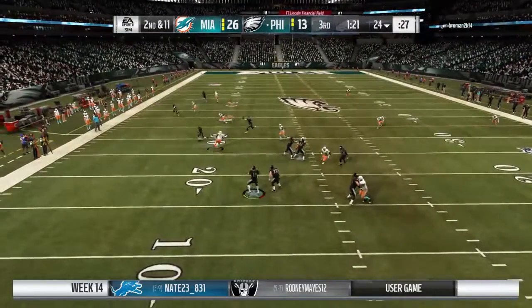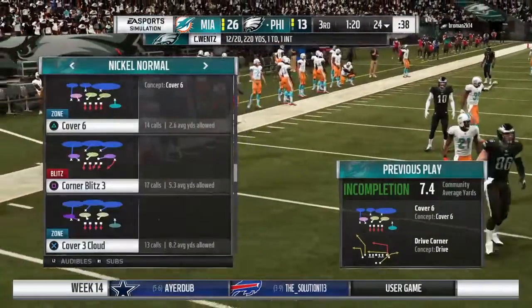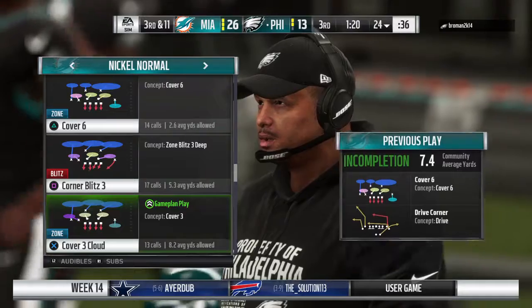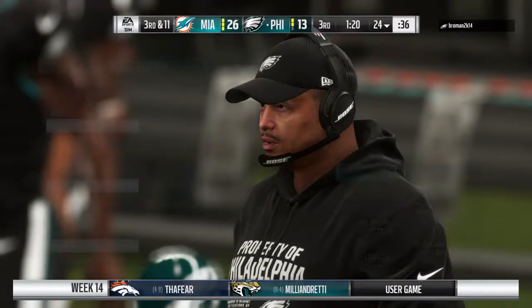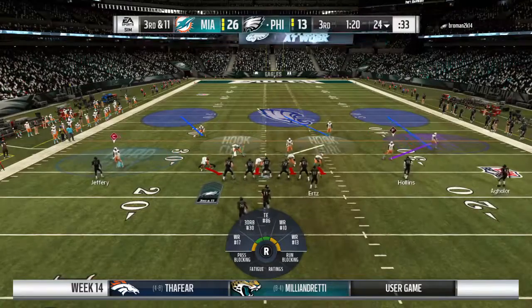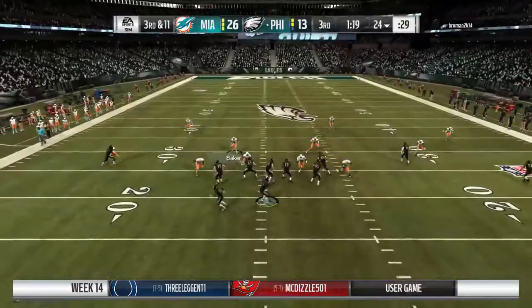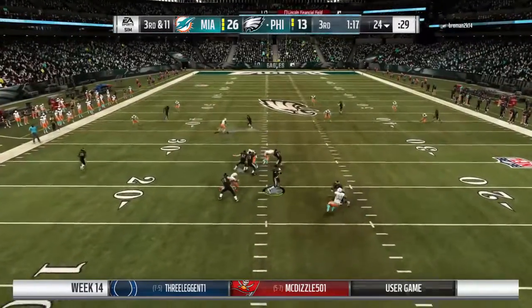Wentz going to throw. He almost had it. The big D lineman nearly had an interception. Instead, it falls down incomplete. Tremendous coverage there. Just did not catch the football and complete the interception. But what do they say all the time? If he had really good hands, he'd be playing offense.